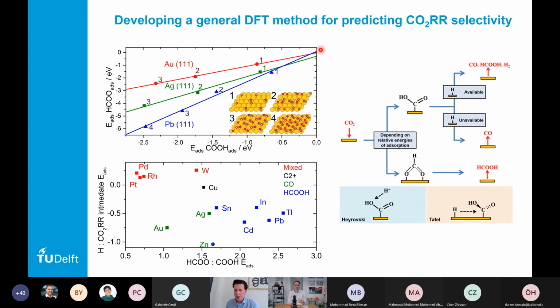So the way that Andrew tackled this is trying to look for what kind of things weren't included in the DFT methods that have been used up to now. And what he found was that one thing that a lot of the DFT methods did not take into account was the surface coverage of reaction intermediates on the surface.